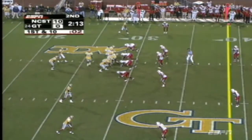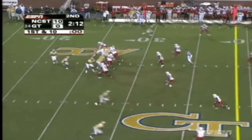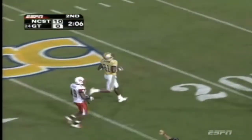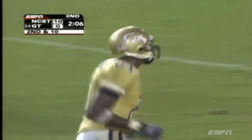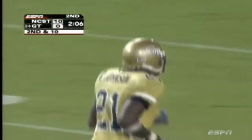First and 10 from the 29-yard line. George Cooper, the tight end, in motion. Ball waiting, launching for Johnson. It looked like a punt, into the double coverage, just trying to loosen him up. Reggie now 6 of 24.